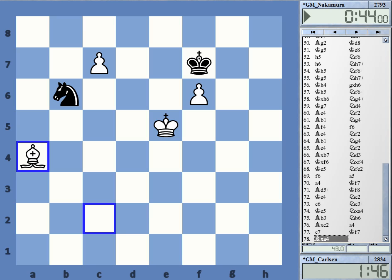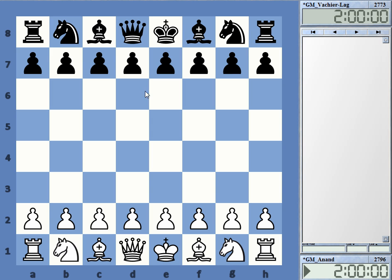Okay, I had skipped one game. I'm sorry, and I'm going to, of course, cover it because it was very interesting. It was Aronian against MVL. Let's load it. Okay.